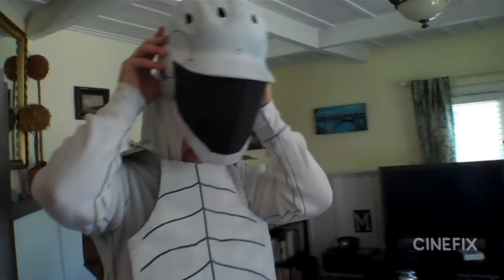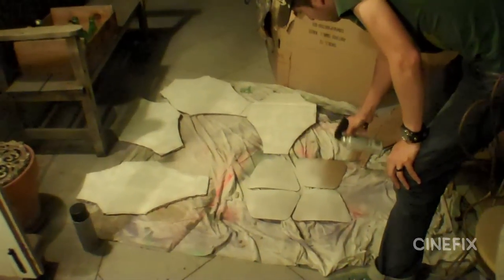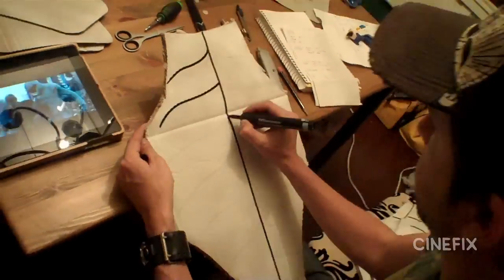There's a lot of wacky costumes in this one. We've got the guards, and that's like a full white outfit. You've got the white underneath, but then you've got the panels. We did shoulder pads, we did the chest plates and the back plates.